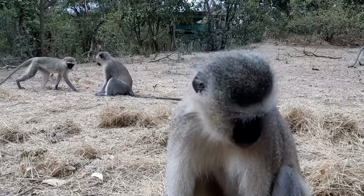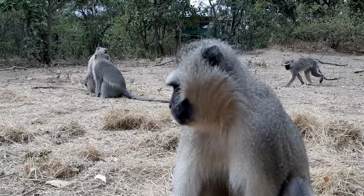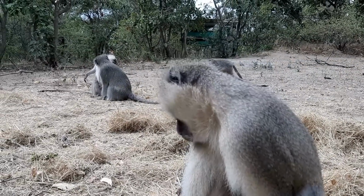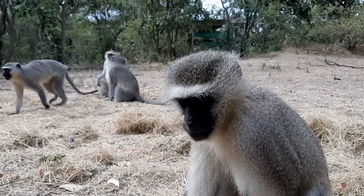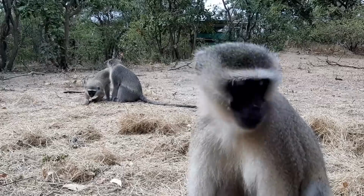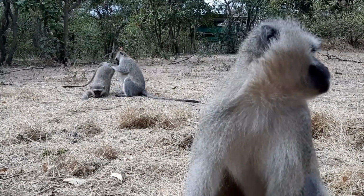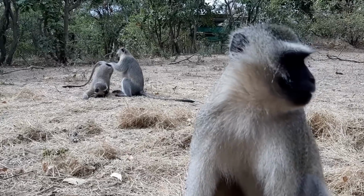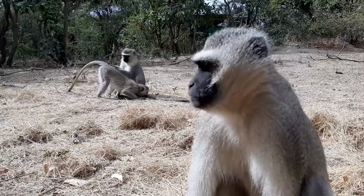Here's Tweedledee we mentioned earlier, still waiting to go inside the introduction cage. Not sure why he likes it in there so much. But he's a very sweet boy and he does come in with some of the younger orphan integrations and also the ex-pet juvenile integrations because he's a very gentle monkey.